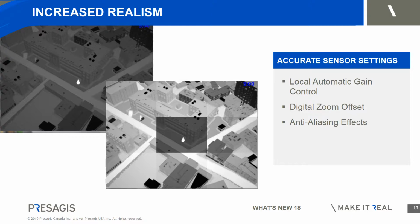Digital zoom offset makes the digital zoom functionality much more useful and matches what a real IR sensor system can do. Anti-aliasing was added because we recognize the need for a more stable image, free of visual distractions. By adding anti-aliasing effects, you're able to improve the visual stability.